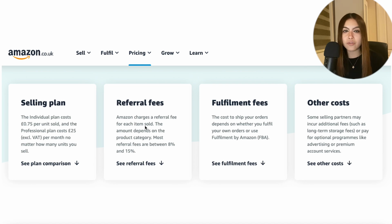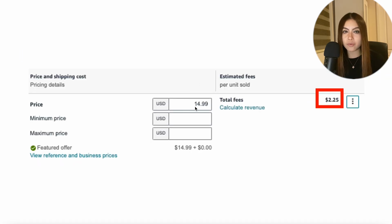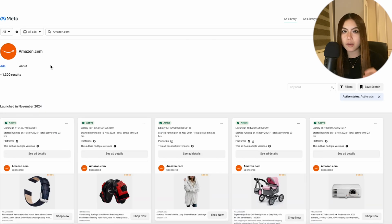And then they have referral fees per item sold. So these range from 8 to 15%. Now, when I've listed a $15 product, that's cost me $2.25 in fees. So that is 15%. But the fees surprisingly add up to less than Etsy's, which is around 17% for me, actually, because Etsy just has so many small individual hidden fees. Now, in addition to their core marketplace traffic, they also advertise on Meta, which contains basically every human on the planet, so you won't be lacking traffic here.